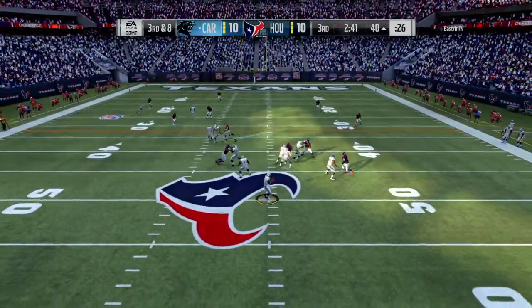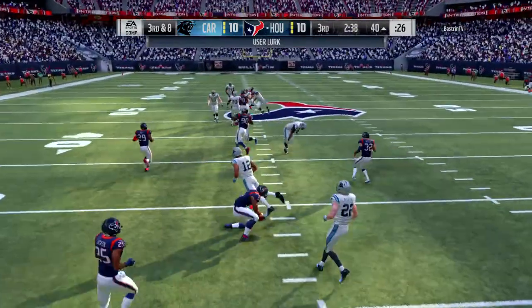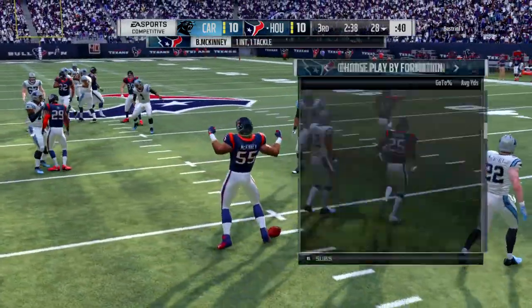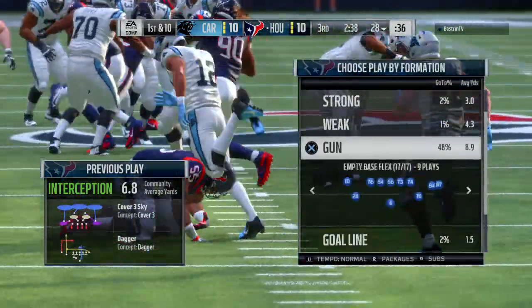Throwing on third down, Newton. He rifles one that's intercepted. Picked off at the 30. And his guys are going to get the football at the 28-yard line.